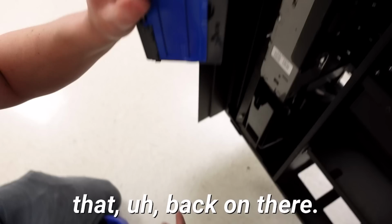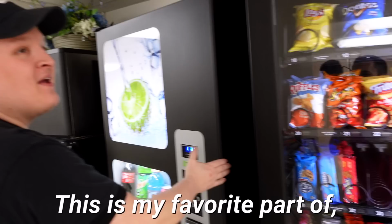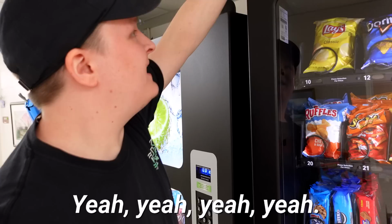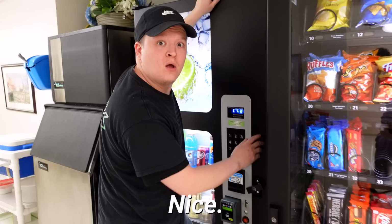Oh, look, my hand's out of here holding it. I'll just transition it over. Perfect. Nice job. Thanks. Appreciate it. Oh, man. We always love closing this door. Yeah. This is my favorite part of this location. Show me. So, that triple security. Nice. Not bad. Absolutely. Not bad at all.